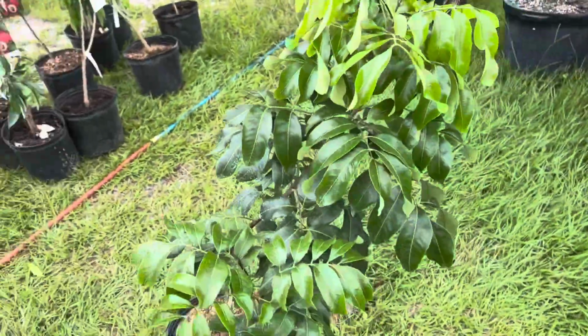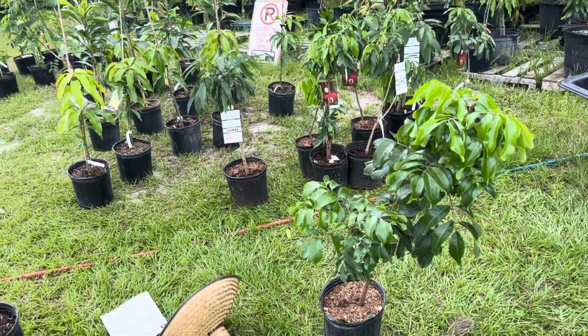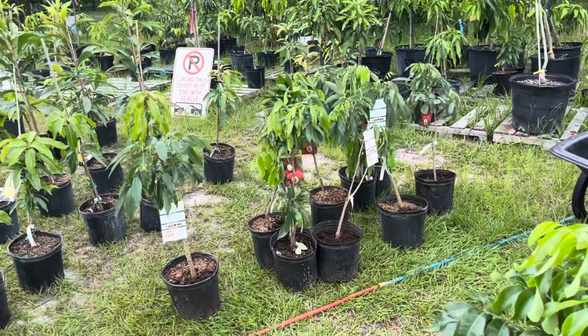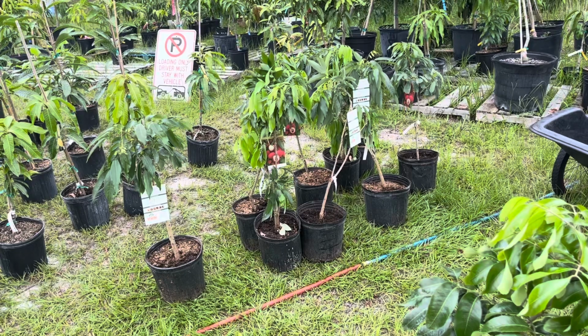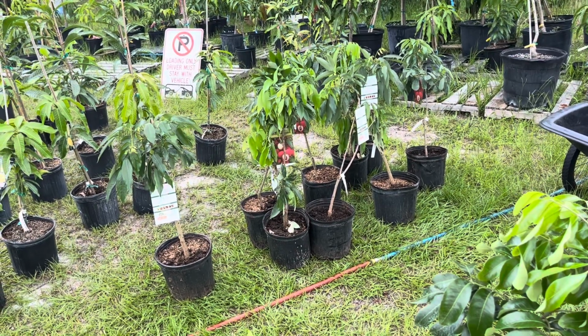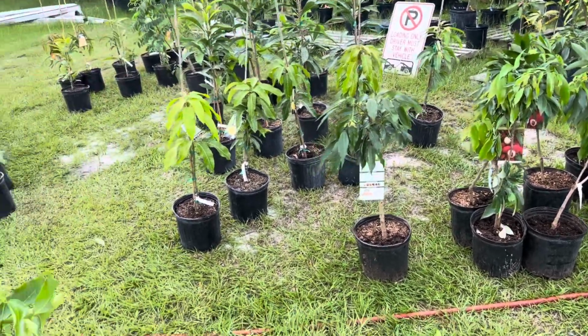Dagelman. Anyway, I got one for myself. Looks a nice tree. I probably should have got more of them. I got a whole bunch of Brewster lychees because my Brewsters were doing so well. And yummy fruit. I thought, let me get some more of those because, yeah, can't beat them really.